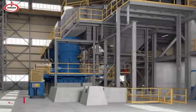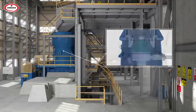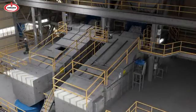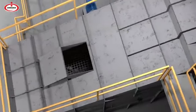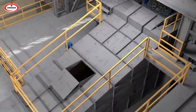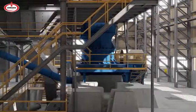In the second stage crushing plant, the ore, first passing through the vibrating screen, is divided into two groups according to its size. While pieces larger than 50 millimeters are transferred to the screen crushers, the pieces smaller than 50 millimeters are transferred to the third stage crushers via a direct band under the screen.